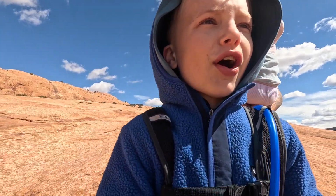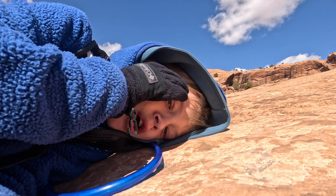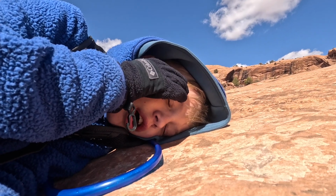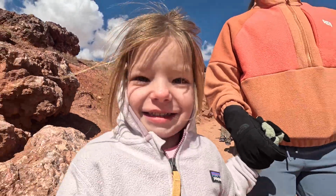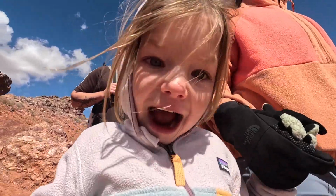I can see the cars way down there. Almost there. Camelback can never be a hike for somebody under the age of maybe 12. I'm tired. But you're climbing. We're almost there though. We're almost done, and I can probably see my cat.